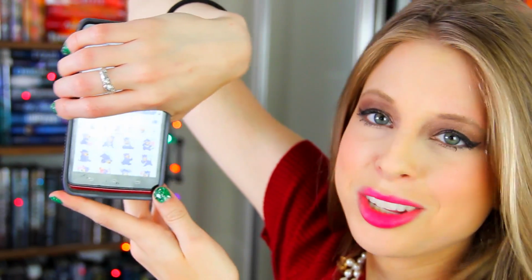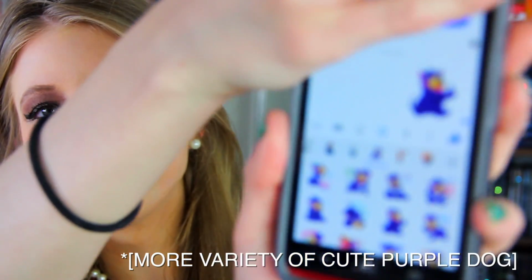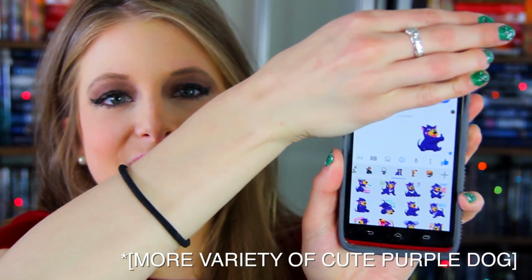I use a lot of Facebook stickers. I don't know if you guys use Facebook stickers, but they're like my favorite thing. And my favorite ones to use are cute purple dog. I use them all the time. I wish there were more variety for all my feelings. Look how cute he is. Do you see him? He's the best.